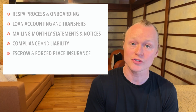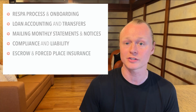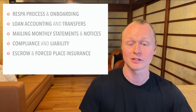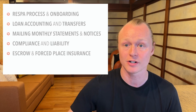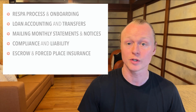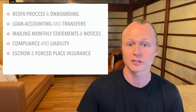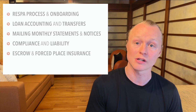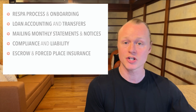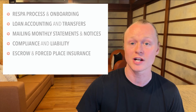Next, we've got escrow and force-placed insurance. When you're working with mortgage notes that have vacant properties securing them, you want to make sure that you have force-placed insurance in place. With most deals where there's a borrower in the subject property, they're paying for the insurance policies already. But when you have a vacant home, having that insurance force-placed through a relationship with your servicer is much easier than aligning all of those contracts yourself.